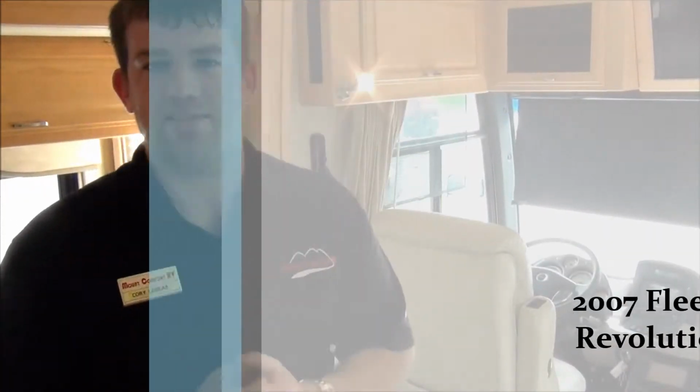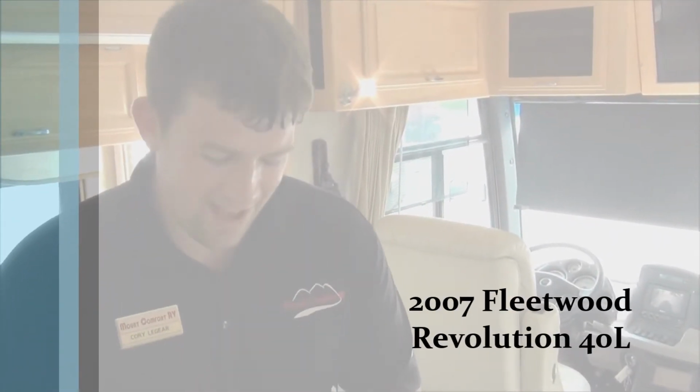Guys, what we'll do is we'll take a quick break and I'll meet you inside and we'll show you this beautiful coach. Hey guys, we're back at you with this 2007 Fleetwood Revolution 40L.